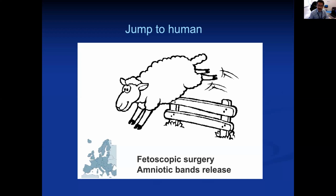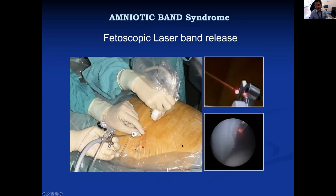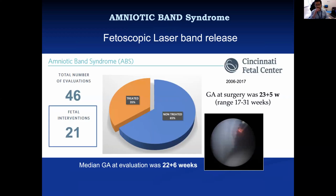So we jumped from the animal to the human, and then we had this case of an amniotic band involving the umbilical cord and the left leg. You can see the edema distal to the amniotic band, and the cord next to that. We did the release with laser through one port. I will show you later. In Cincinnati, we did 46 evaluations of amniotic bands. We did fetal intervention in 21, mostly around 23 weeks of gestation.